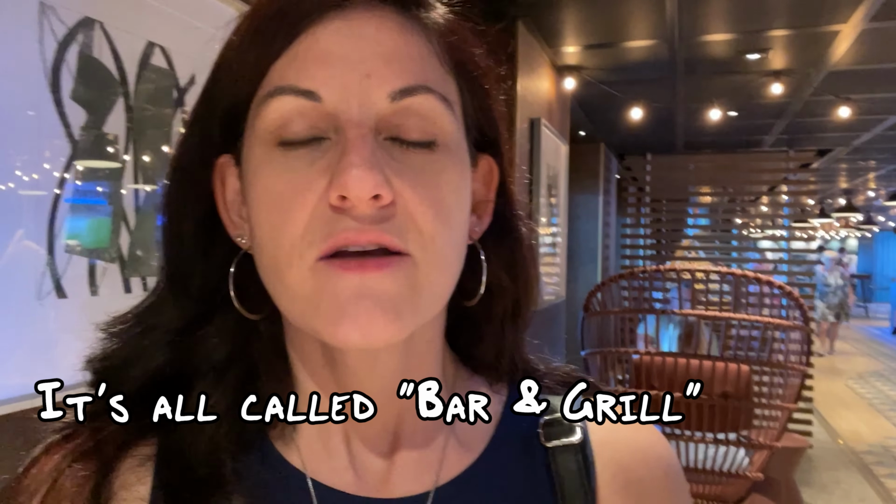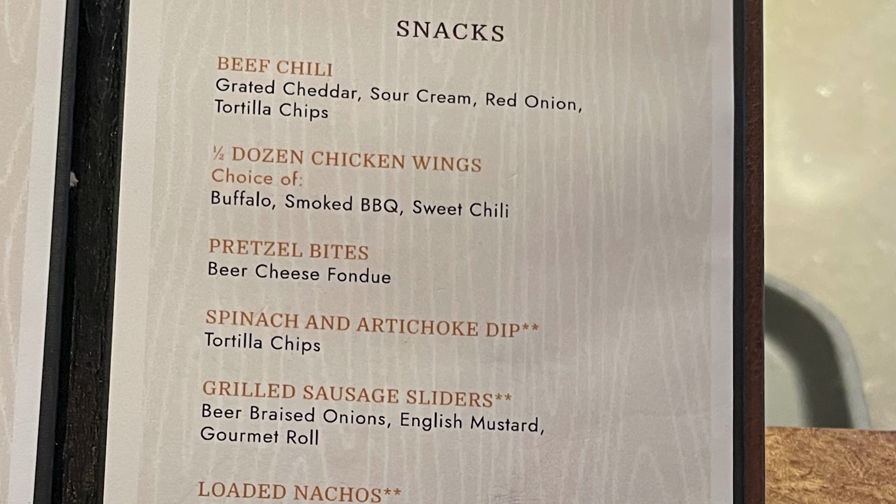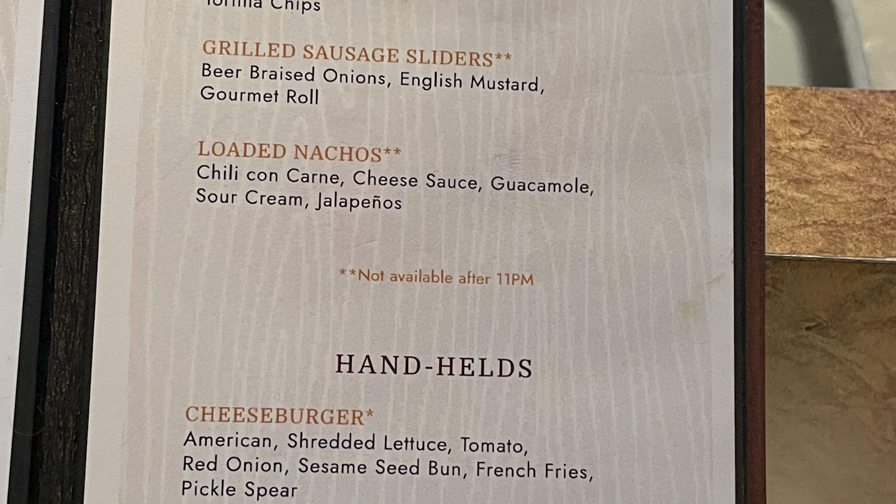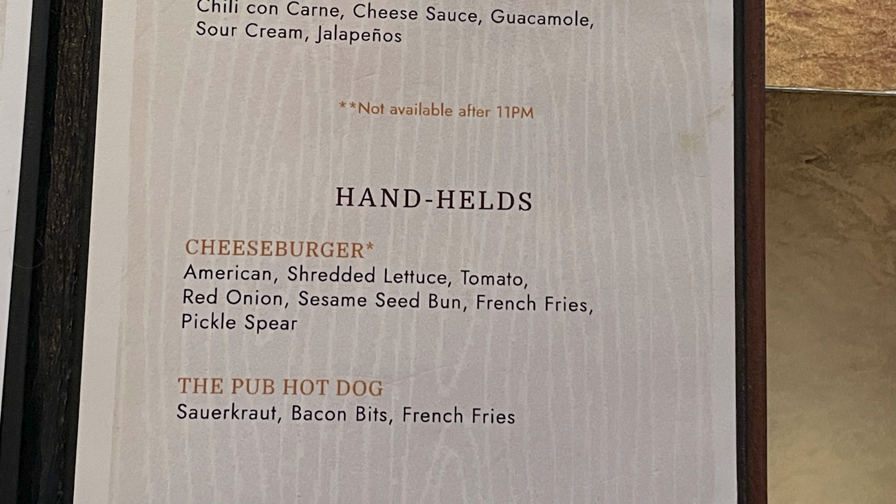So in the local bar and grill, at least on this ship, it was a very truncated menu all day long, and they didn't serve breakfast. And then late night in the restaurant, it switches to a late night menu, which I went ahead and indicated on one menu, so you're not reading the same thing over and over.